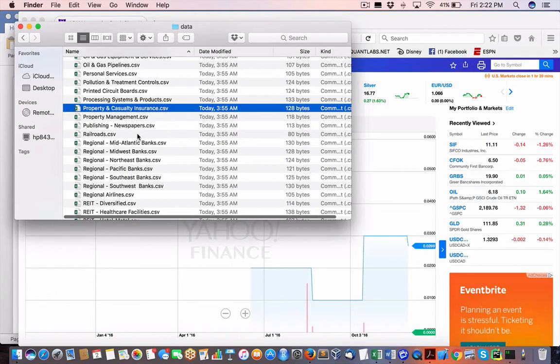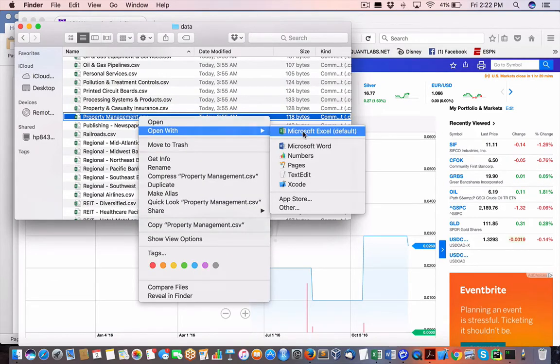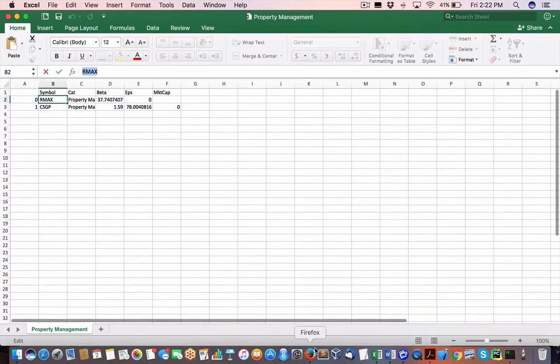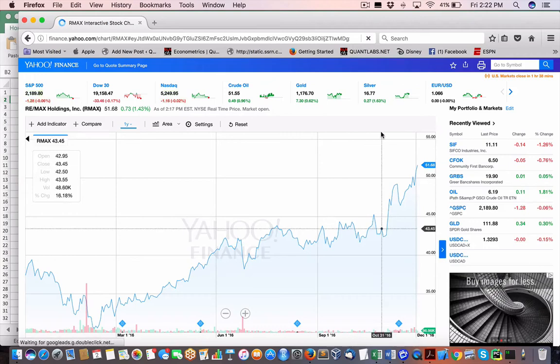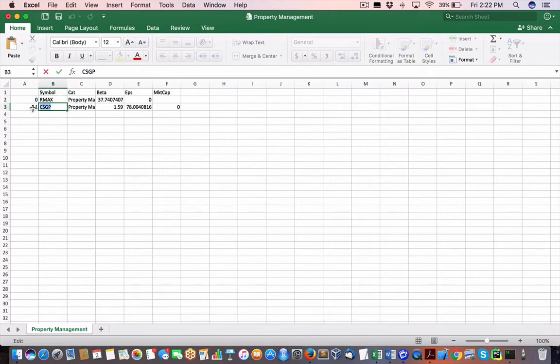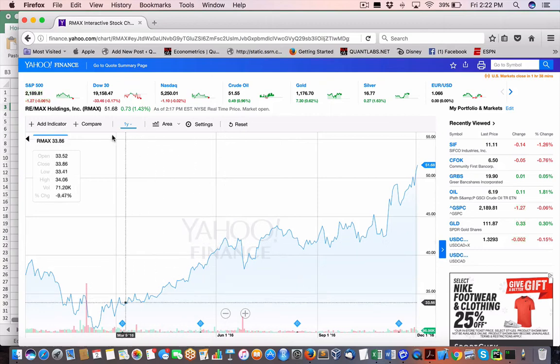Let's see what else we have. Property management maybe, but these are going to be from really small companies, so they may not be big enough to really even be worthy of trading from an automation standpoint, at least. Okay, let's try out this guy, RMAX. I think this is Remax. Okay, so this is Remax. So that is our short. So this is now our long. So I'm going to add that to the compare.